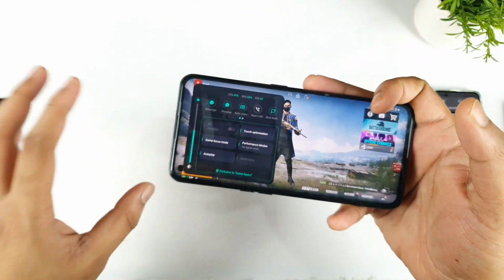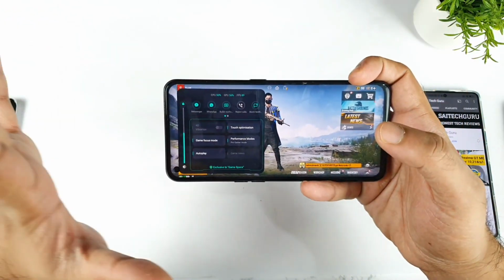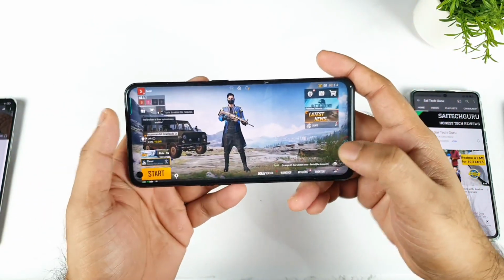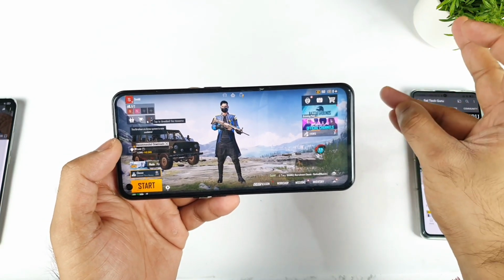But some users are actually facing the issues. Only for those users I'm trying to mention this. So you just need to wait and give it some time, friends. I'm not sure why this problem is happening in this Realme X7 Max. No idea about that. But playing at 90 FPS will definitely increase the temperature. The battery will drain very, very fast.